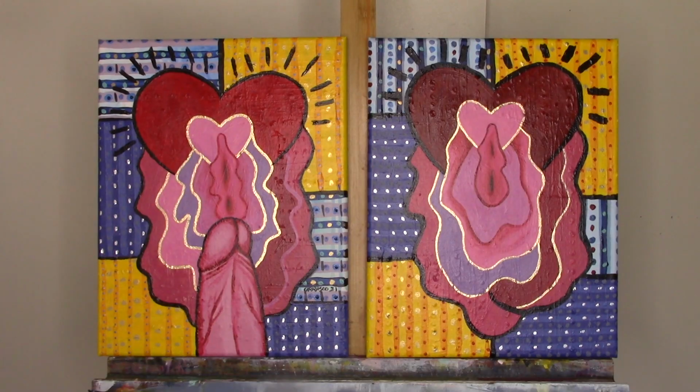So here we have the vulva again with the same Keith Haring heart motif, but on a much smaller scale. We have one by itself, and then we have the other one with the penis. I think just like the folds of the vulva can be very beautiful. It's very organic, very plant-like, almost referencing the florals done by O'Keeffe, but very simplified here, almost elementary, and then with a heavy textured background with that pattern again that I like to utilize.